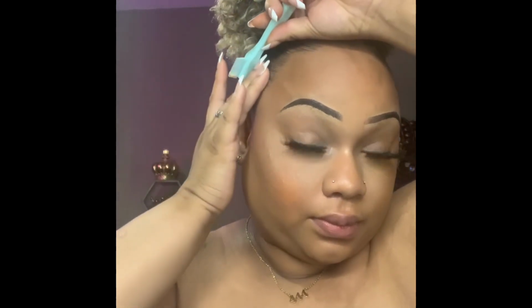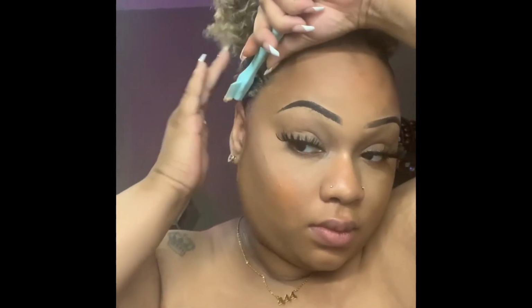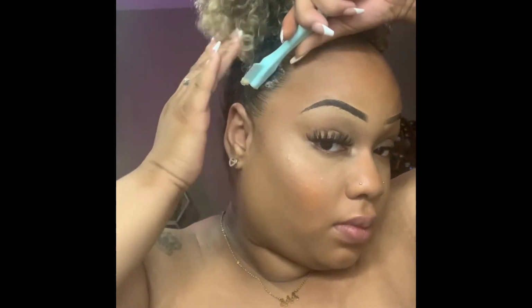So I'm gonna slick back, baby. That little blush on my cheek is bothering me, y'all. I just want to jump in the screen and be like, blend, girl, blend. Y'all see why I be telling y'all to blend? This is a perfect example, but it's still cute though. I'm decent, I give it a good 8.5.